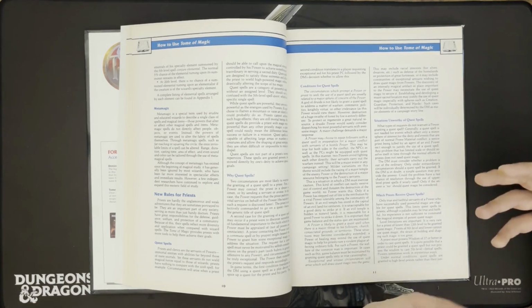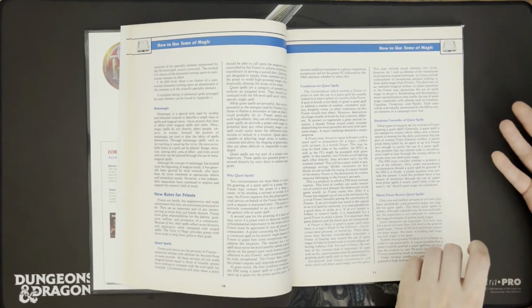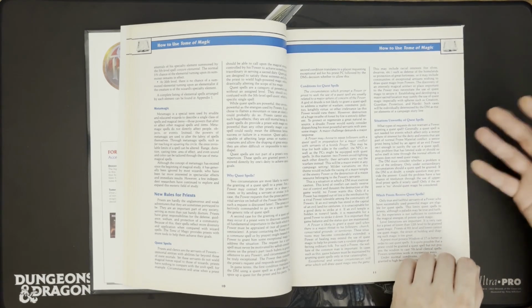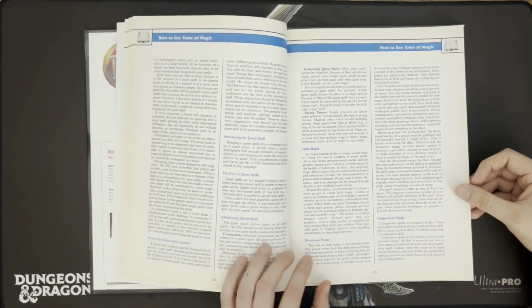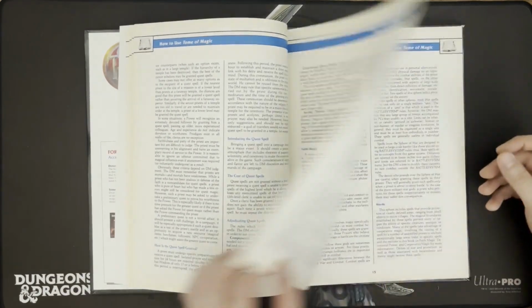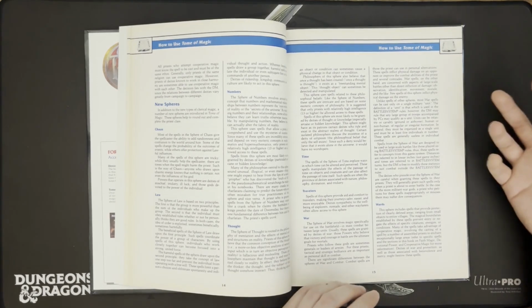The quest spells are kind of like indulgences the priest can use when they're on a quest or a mission that is specifically of interest to the god that they worship. And there are other new concepts introduced in this book. We've got faith magic, co-op magic. There are new spheres. Spheres was something that was used exclusively in 2nd edition.